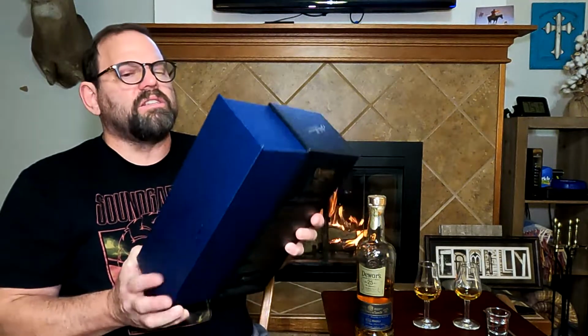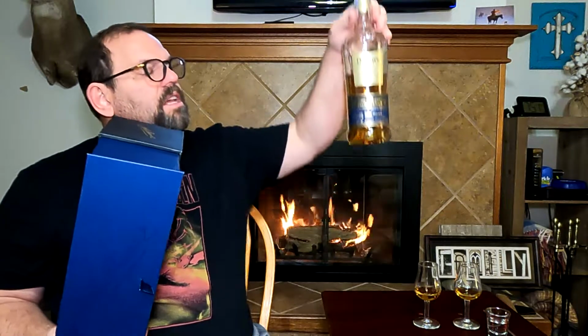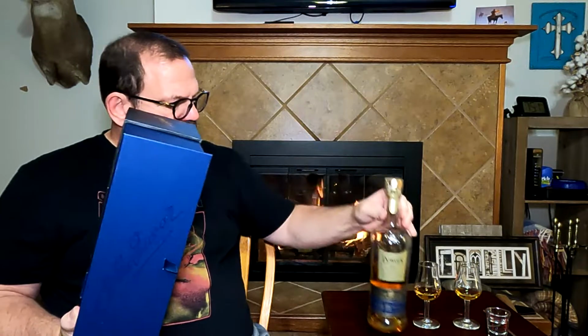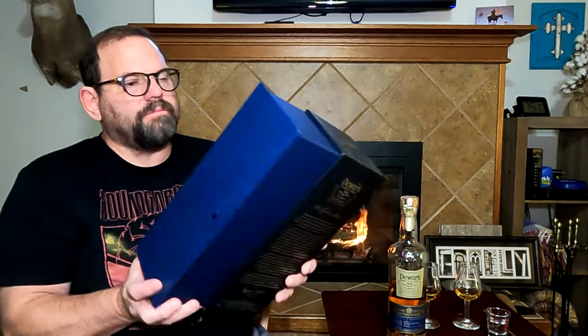This is batch number 1, exclusive limited edition. It's 40% ABV. It doesn't say anything about being non-chill filtered or no color added, so we don't know any of that. It's not a very dark whiskey for 25 years, though, I can tell you. Even for a blended Scotch. We'll get to that in a minute. But a real nice fancy box it comes in.